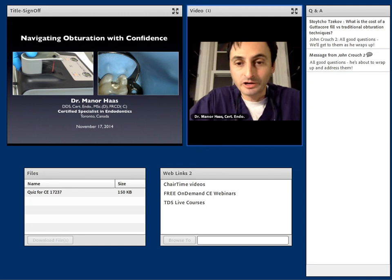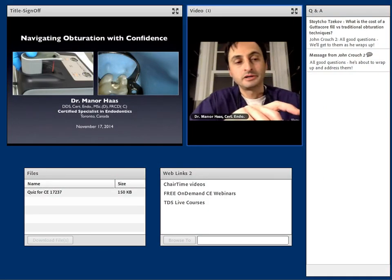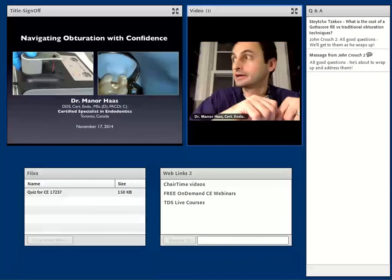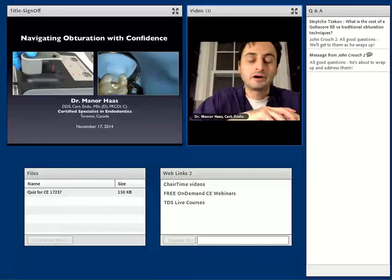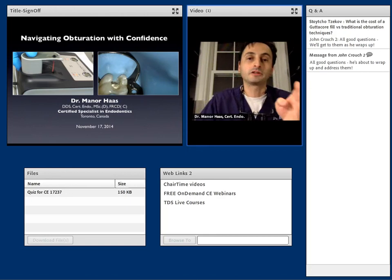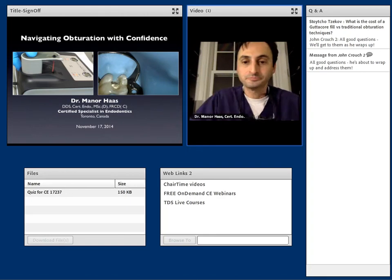There's another person that was asking, are the color-coded GuttaCores used also for corresponding ProTaper Next files, Wave 1? Absolutely. You could use them on ProTaper Universal, ProTaper Next, ProTaper Gold, GuttaCores, Wave 1. They're all color-coded. So it doesn't mean it's only for yellow, red, or black. They have other sizes, green, you name it.